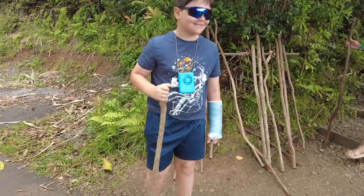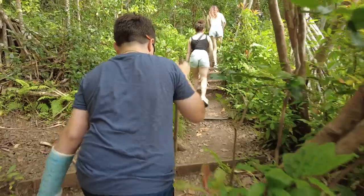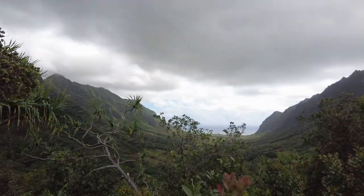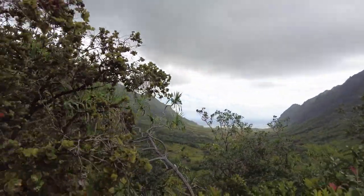Landon's got a stick. He took a short stick, very good. That drive up here was so fun. Very twisty, turvy. Please excuse the huffing and puffing. We're literally like in a mountain. That's crazy. Look at that. Oh, it's gorgeous.